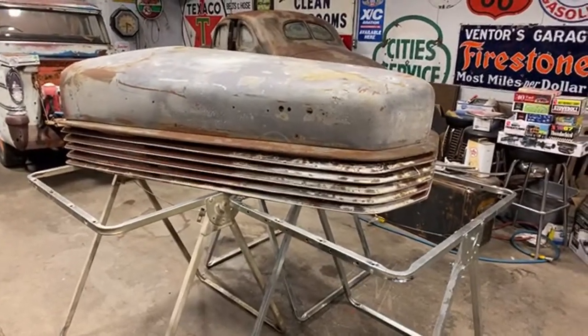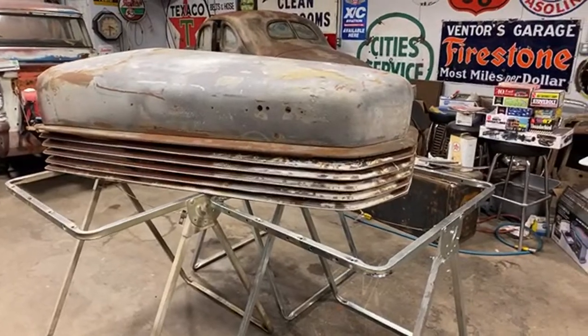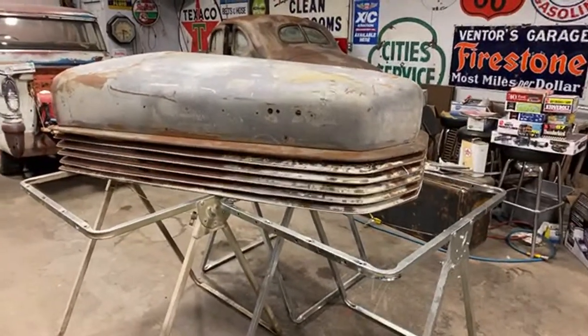61 Olds front bumper and grill. I don't have any 61 Oldsmobile full size right now, so nothing on that at all.